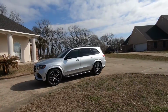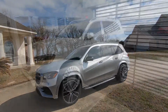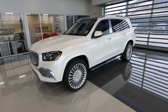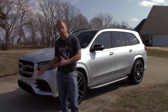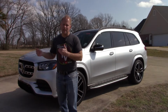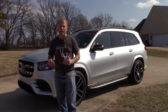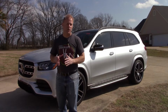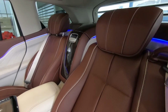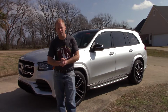Now, if you saw my recent video on the GLS 600 Maybach, this is the same platform that it is built off of, with a few differences. This being the 3-row model, of course, the middle row seats in this one are moved further back without that third row in the Maybach, and that gives you a lot of options there. There's a partition to cut down on road noise, but the road noise in the 580 is not bad at all, as you'll find out on our test drive in just a little while.